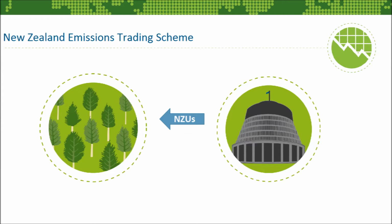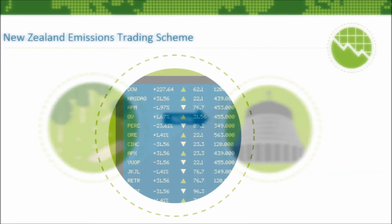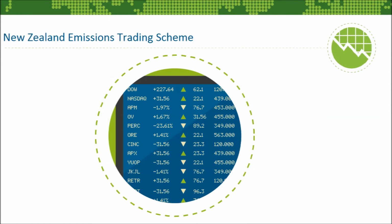Foresters can earn NZUs from the government because trees absorb carbon dioxide, removing it from the atmosphere. The foresters can sell those NZUs to emitters, but if the trees are cut down, they must repay the government by giving back NZUs. The price depends on how many emission units are available, supply, and how much businesses want or need to buy the ability to emit, demand.